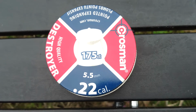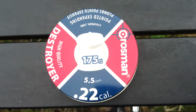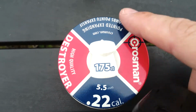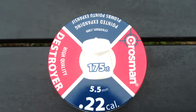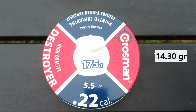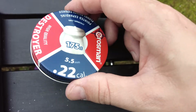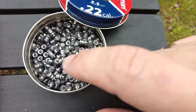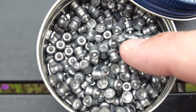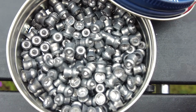Right, the 5th pellet we're going to try out is the Crosman Destroyer. This is a full lead pellet. It has a hollow point, but then they have put a tip in the middle to aid penetration. So these are 14.3 grain pellets, and they were €8 for 175 pellets. When we take the lid off these, hopefully you can see a slight difference compared to the regular pellets. They are a hollow point with a small tip in the center.